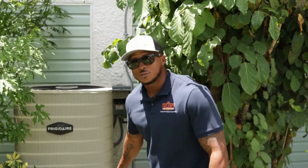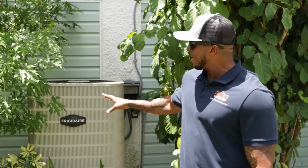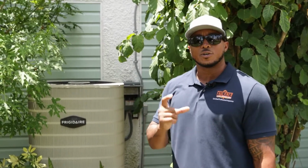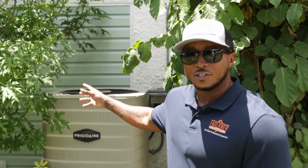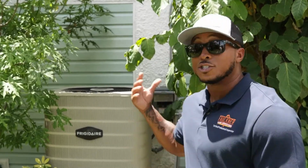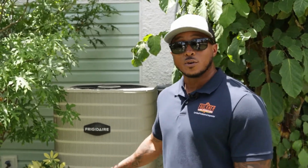All right, so this is strapped to the deck. It's a Frigidaire, and I'm also looking at the data plate. Your insurance company will need a photo of the data plate to confirm and verify what year the actual unit is. And I'm also looking if it matches the interior air handler unit as well. And we're looking for leaks, if it's too loud, those type of defects. But right now, this Frigidaire seems to be working okay.